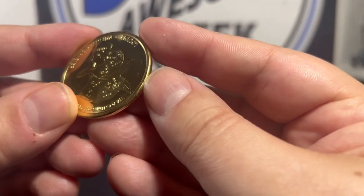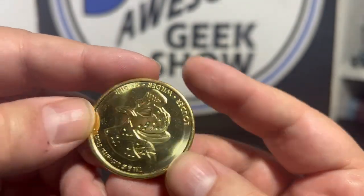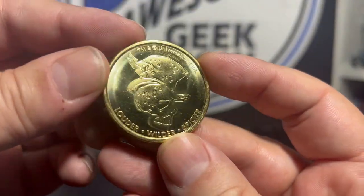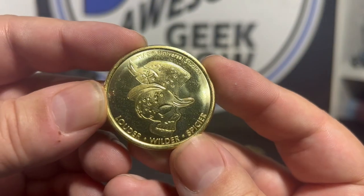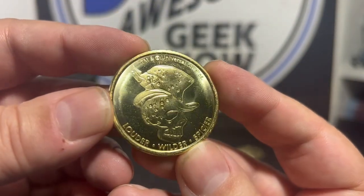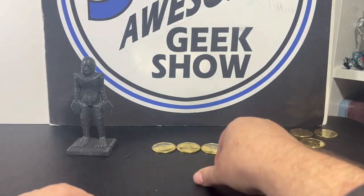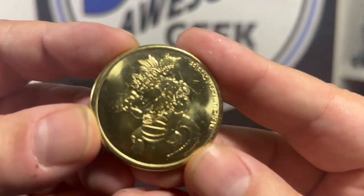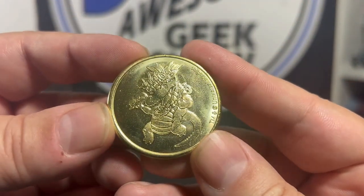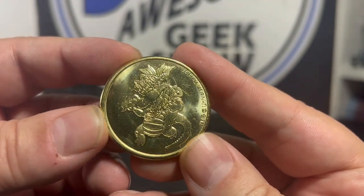And then we have this one that is another type of mask, right? Oh, it's a skeleton. A skull. Skull head with a top hat. Louder, Wilder, Spicier. Yeah, it's a skull with a top hat. That's pretty cool. And then this one is the alligator. Yeah. The alligator was a theme of the Mardi Gras down there. Alligator with stuff.